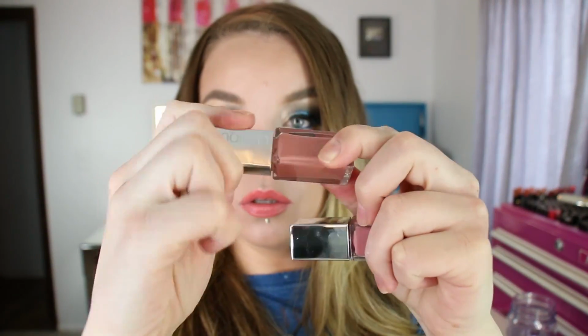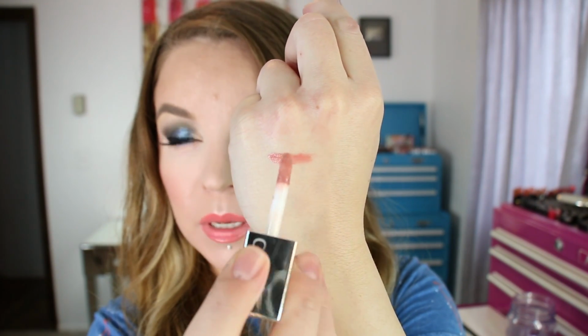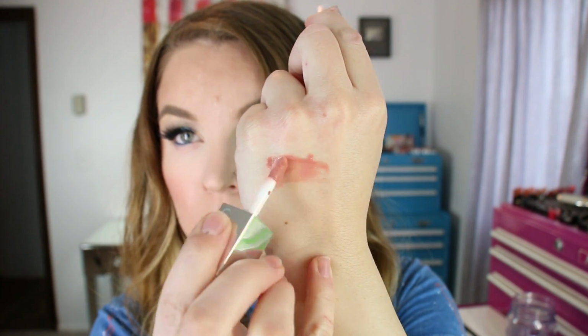And then Clinique also came out with the Clinique Pop Lacquers Lip Color Plus Primer. This is the packaging. I've worn Nude Pop, I believe, twice. This is 09 Nude Pop. This is what the packaging looks like, and you've got a little doe foot. And these have nice pigmentation, and they're glossy, and they feel really comfortable.